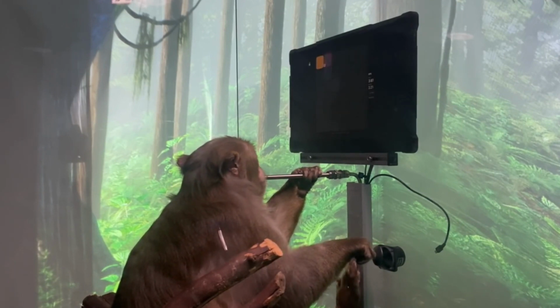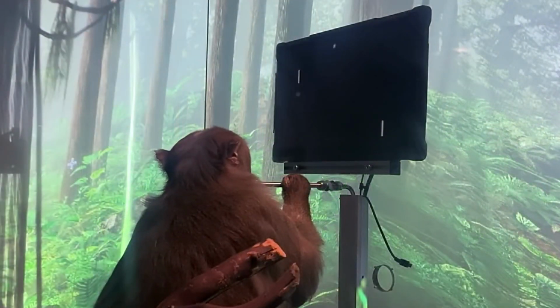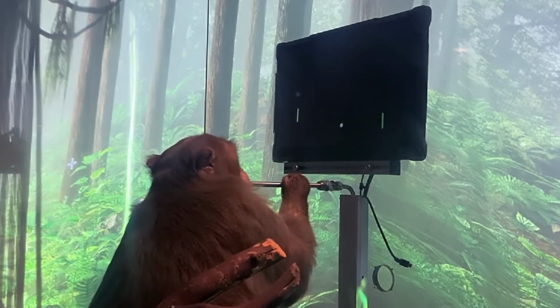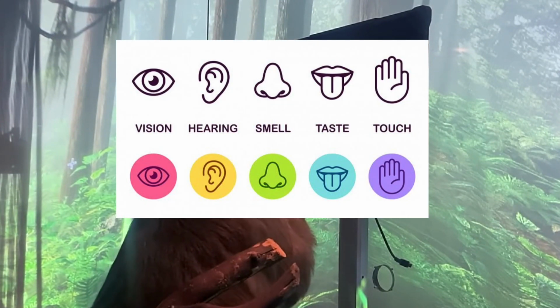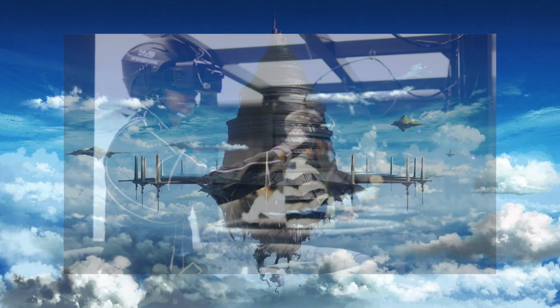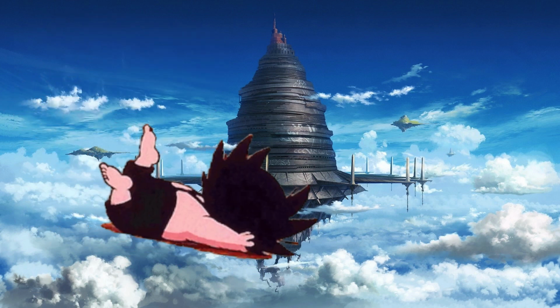Now to make it even crazier, in the same demonstration, we see that the monkey is actually playing a game of Pong using only his brain. What this means is that we have the technology to read the signals that are coming from our brain. That being for vision, hearing, smell, taste or touch. All of these senses we could technically register. What this means is that if we were in Sword Art Online, we could be thinking that we're walking forward. And just the thought of us thinking it actually makes our character move forward.